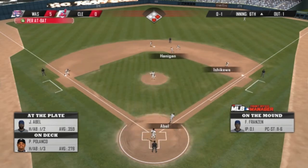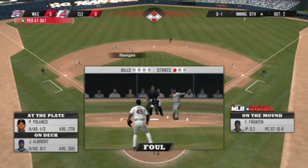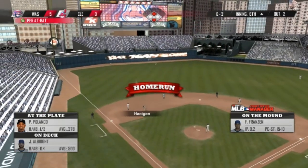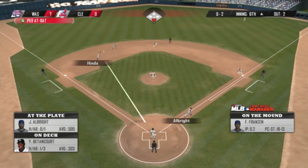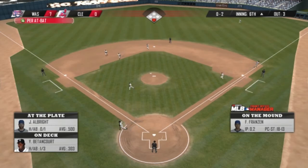Here comes the steal. Hannigan steals. And was he successful? He was successful on the steal. However, Abel is out. Placido Polanco, he's 1 for 3. Placido Polanco, gone, another home run. The low ball working hard here. 7-0 now, a 2-run blast. James Albright, batting average just went down below .600 to .500 now. And again, out of there. James Albright is out. That retires the side. Number 16.